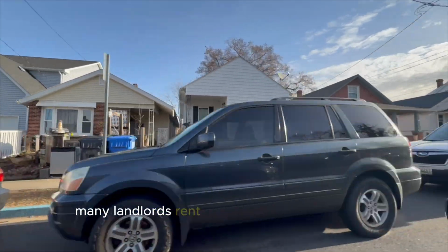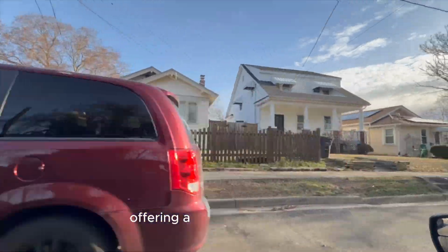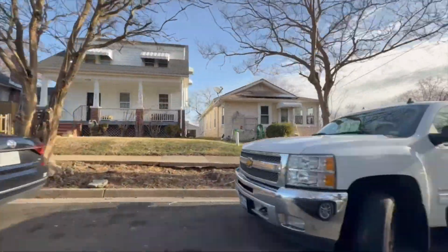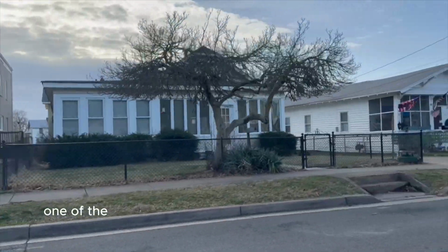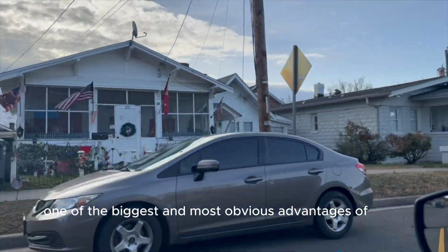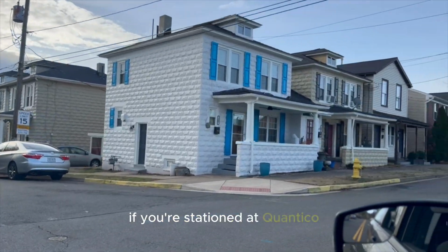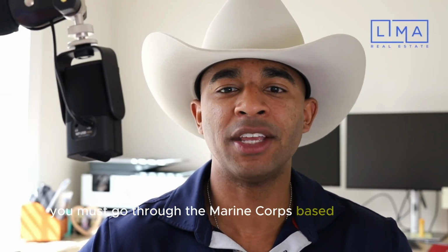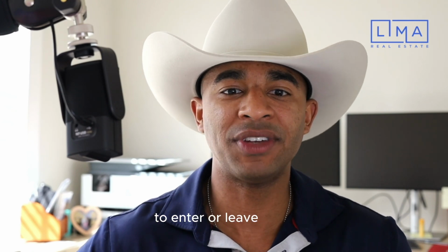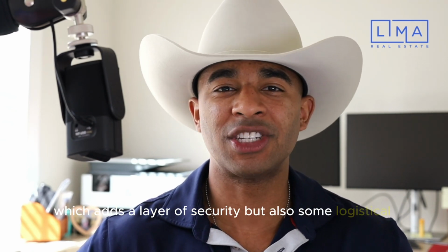Many landlords rent to military families or base employees, offering a convenient, off-base, technically on-base, living option without the long commute. One of the biggest and most obvious advantages of living here is you're only minutes away from work if you're stationed at Quantico. But that comes with a catch. You must go through the Marine Corps Base Quantico gates to enter or leave town, which adds a layer of security, but also some logistical challenges.